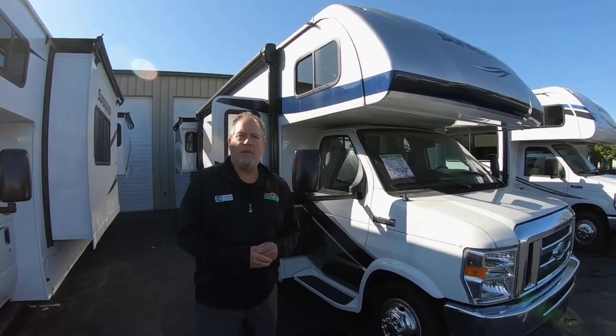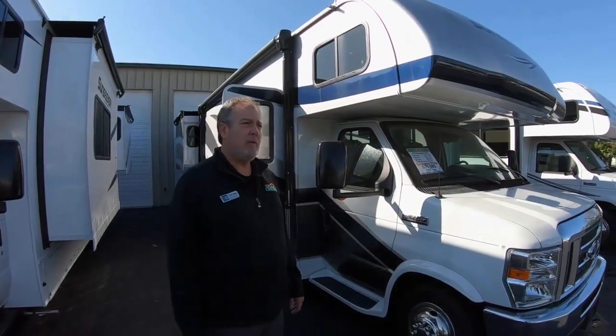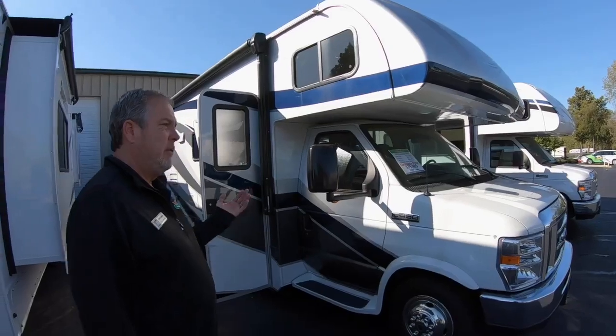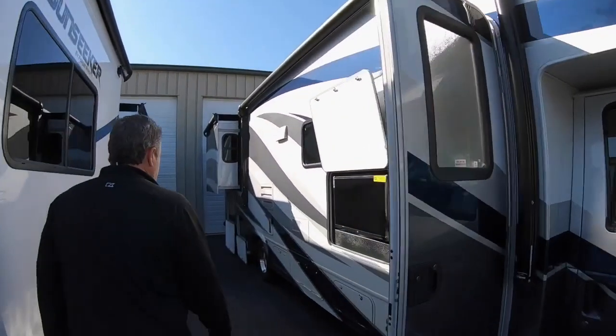Today we're going to look at one of our Sunseekers, a 2019 3010 that, like I said, we have on clearance price. Here it is. It is a full body paint model. It is on a Ford chassis with a Ford V10 engine in it. Come around and look at a few of the features here.